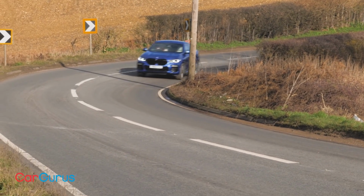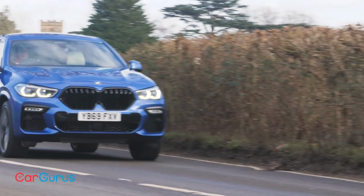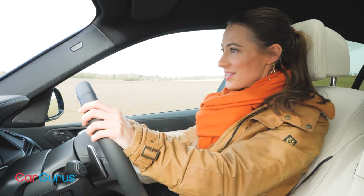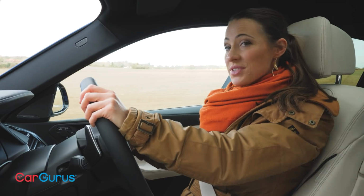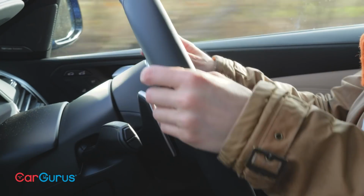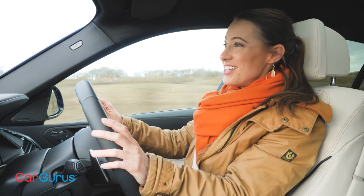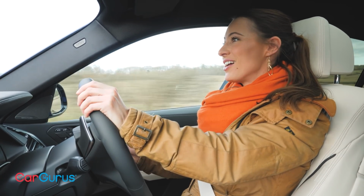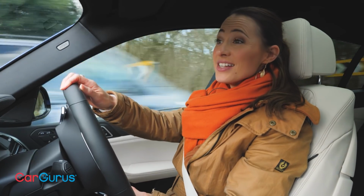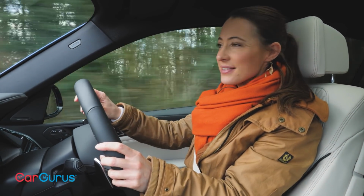However, while the engine might be sublime, the ride in this M50d model is decidedly subpar. I'd say that's down to a combination of the 22-inch alloy wheels that it comes with and the adaptive M suspension instead of the air suspension found on the cheaper X6s. Even in comfort mode, the M50d never really feels settled, even on flowing roads. Take it down a B road and it's just plain uncomfortable. And in sport mode, the body control improves, but the ride gets worse.